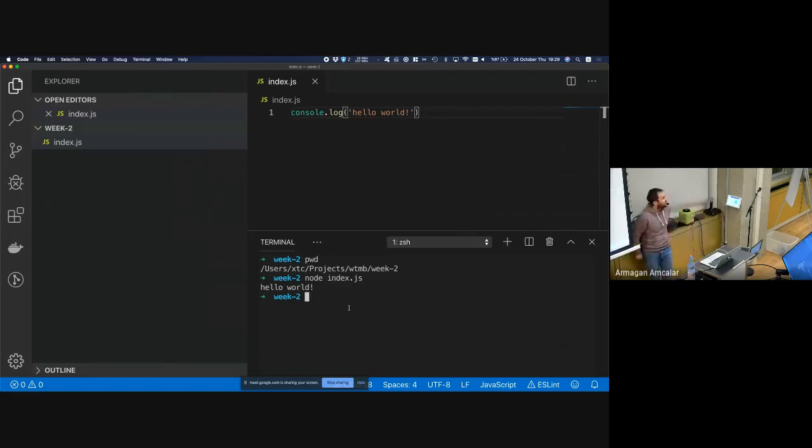For the ones who missed the first lecture, console.log is a native, built-in function that allows us to print statements onto the screen. So it just prints things for us onto the screen. Console.log is the JavaScript version of that. We have used it here.